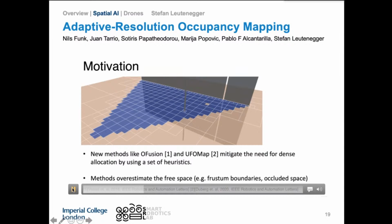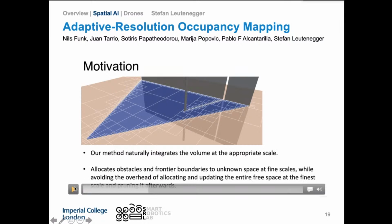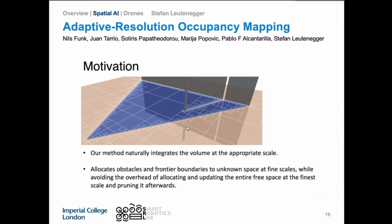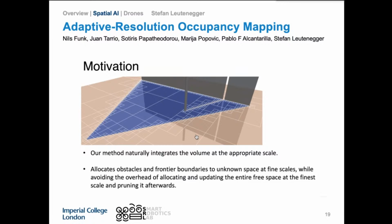And here's just a bit of an illustration as to how we are now really allocating the volume to the detail that is necessary. You can see this is just one depth view of the wall, and there is this little pole in front of the wall. If you want to do occupancy mapping correctly, you have to represent the occlusion boundaries, as well as the frustum boundaries, at a higher resolution. So we select the resolution according to the resolution selection that I presented at these boundaries. At the same time, in the free space, you can afford to go with a very coarse representation of that free space.